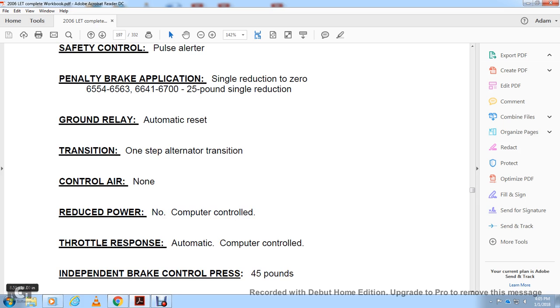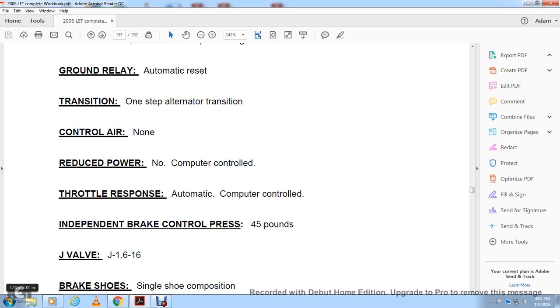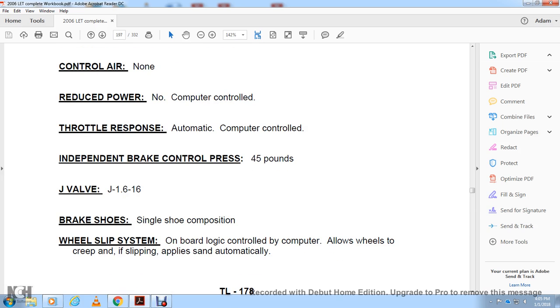Throttle response, automatic computer control. Independent brake control, press 45 pounds, J-valve J.1.6, brake shoe, single shoe composition. Wheel slip, onboard logical control by computer, always allows the wheels to creep, and the slipping will apply the sand automatically.